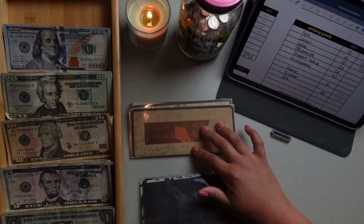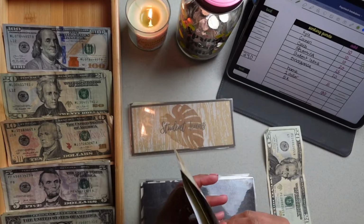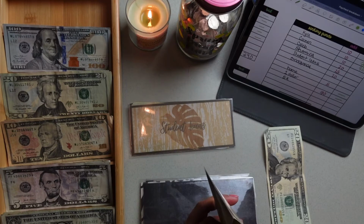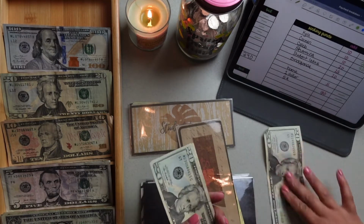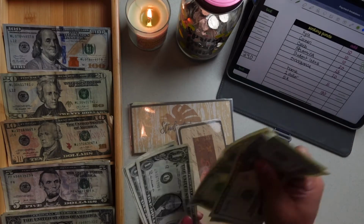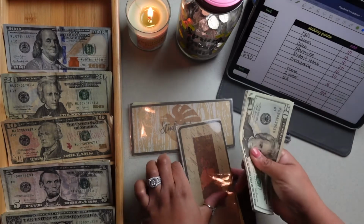All right, I will be getting $20. And I had to use some of my money in this envelope. So I have $20, $40, $41, $42, $43, $44, $45, $46, and $47.